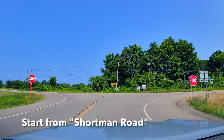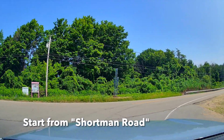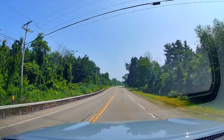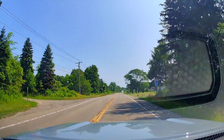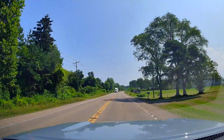This is not the old trail. We started it from Shortman Road right here, which comes off the 90. If we continued on the 90, it would turn into a toll road. Now, if you're trying to get to Buffalo faster, take the toll road. But if you want to get the scenic route and you want to see some really beautiful things and enjoy the lake and some things that are along the way, then take this route.